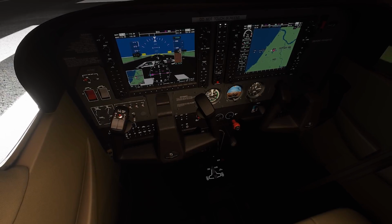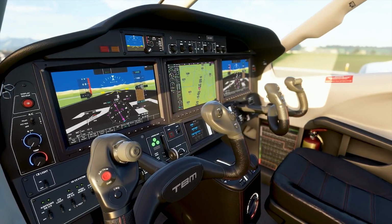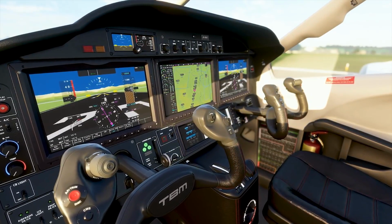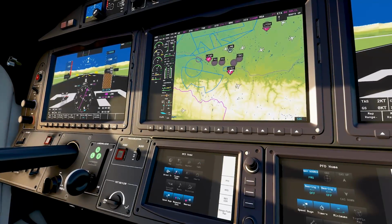This is more than enough on day one to play with. And I think a lot of people were worried about that. Oh, we have a watered down default airplane on day one. It's going to take a year to get something from a developer. And that's not the case. We're going to have some great stuff right out of the gate. And I think that's awesome.